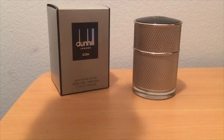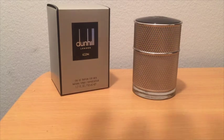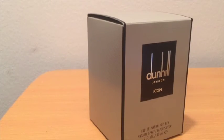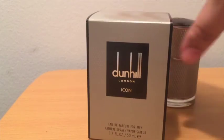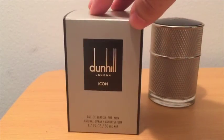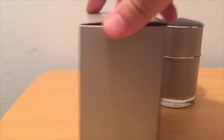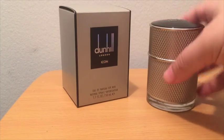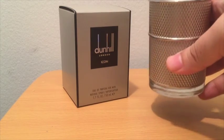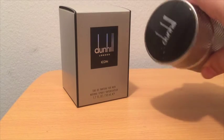Now, as far as your presentation goes, probably, and I might eat my words on this, probably the best designer presentation I've ever seen. So you have this gray box that just says Dunhill London Icon. You could see the pattern on the bottle is sort of the pattern on the box. It does tell you it's an eau de parfum right there. Information on the bottom, nothing on the back, nothing on the top. The bottle is bananas. It is at least 6 pounds, I would say. I might be crazy on that.